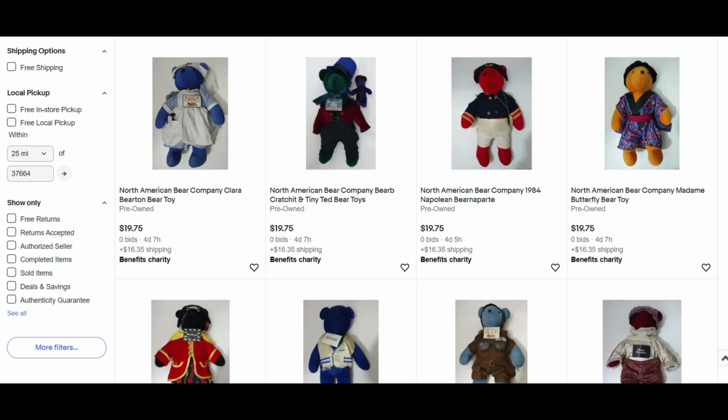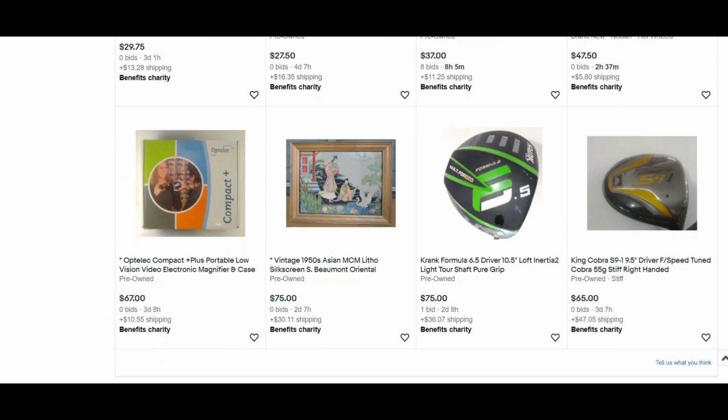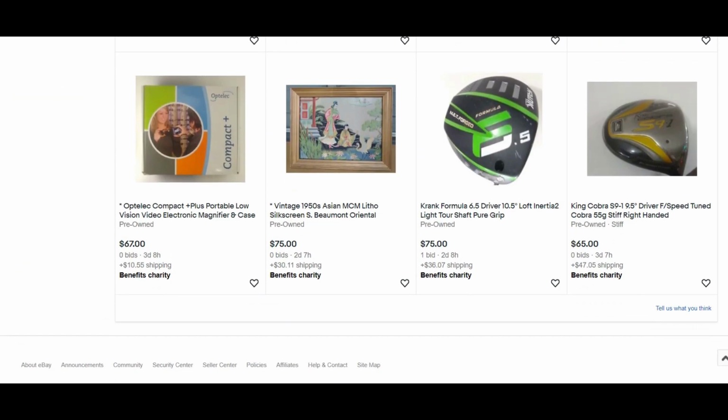You know, we noticed that their plush toy section was the lowest I've ever seen it today. They are on to the fact that plush toys are selling really well on eBay. Now, these are North American Bear Company. I don't know what these are selling for, but we can find out. All right, well, you got the point here. If you want to shop your local ReStore online, do a Google search and find out if they're on eBay.